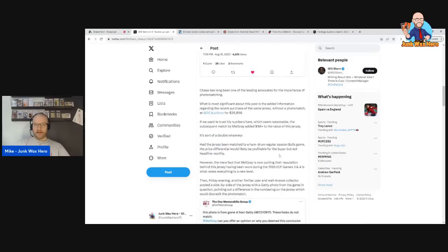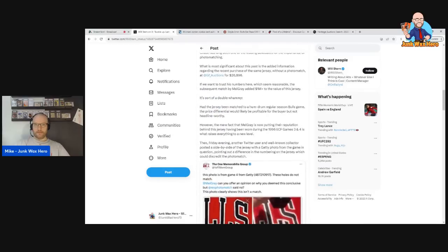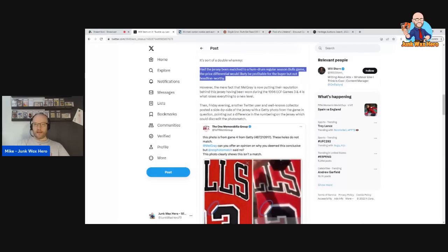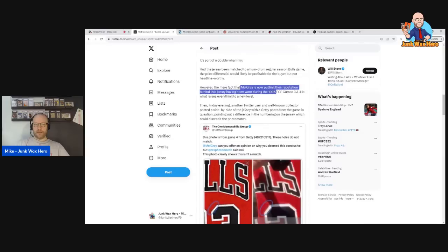And then let's see. So he points out, had the jersey been matched to a humdrum regular season Bulls game, the price differential would likely be profitable for the buyer, higher than the 27,000 they paid for it, but not headline worthy. Very true. MeiGray is putting their reputation behind the jersey.